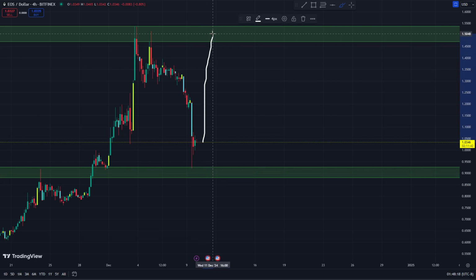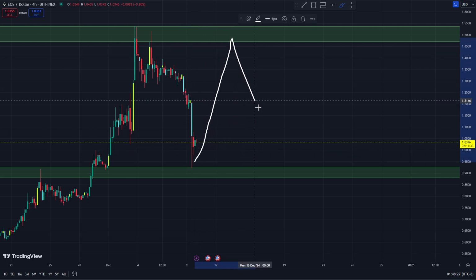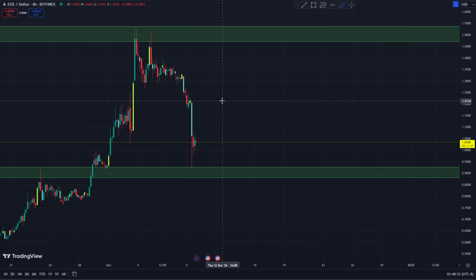Now, once we start retesting this previous swing high, we're near resistance, and that's where you would want to take profit. There's always a possibility that we come up here for a double top. So we might want to make money off of this upward swing without getting too greedy and excited that it's just going to keep going on forever. As a trader, we don't want to let our emotions get in the way. We're on the 4-hour time frame right now.